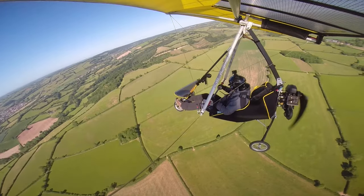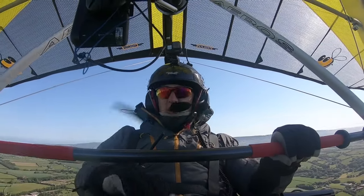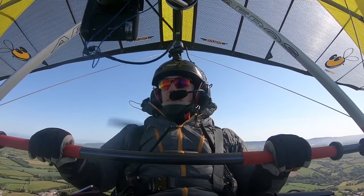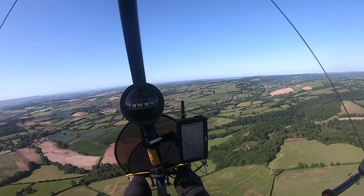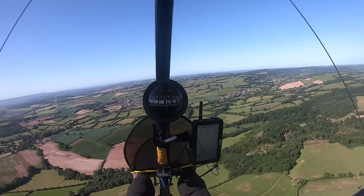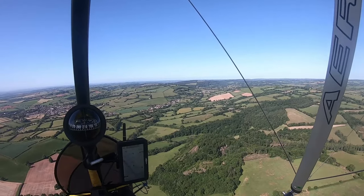I did put some extra fuel in to allow me to taxi, but then I made sure before I took off I was below my maximum, because otherwise I'd be a naughty boy. I'd be above my 75 kilos because I've got a reserve chute. So today is about fuel management.